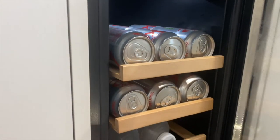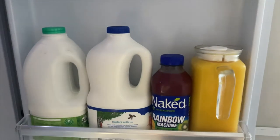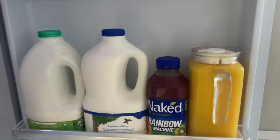Just stocked the fridge up with some Coke and some water now. I also just put the orange juice in a jug, a smoothie, and two of the milks, and then the other drinks have gone in the other mini fridge in the other room.